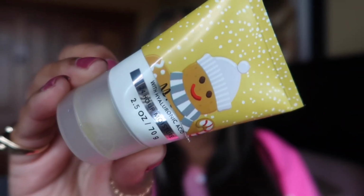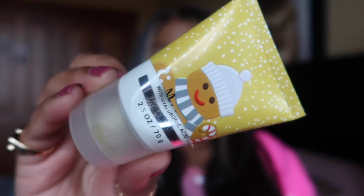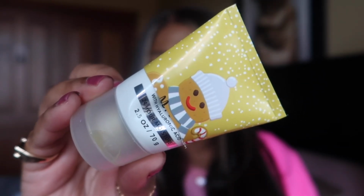I finished my Merry Cookie body cream from last winter, from 2021. I don't think I have a Merry Cookie body cream from this year, unfortunately. I just have the spray, but of course I have plenty of stuff that I can layer with that and make it work. But I love Merry Cookie. This is always a repurchase.